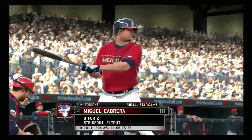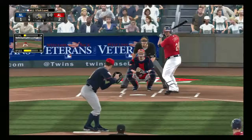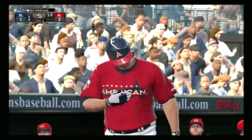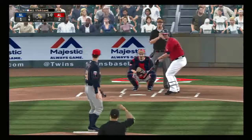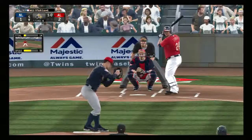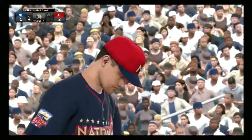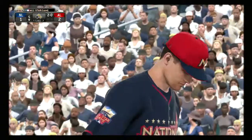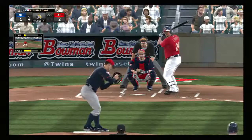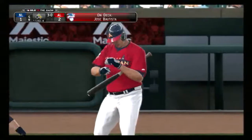Miguel Cabrera will stand in now. He flew out in his first time around and then was a strikeout victim last time. He'll hold off on the slider to start the at-bat. It's ball one. And you can bet they'll pitch him carefully with a couple guys on base. Ball two now. Does he dare go fastball here 2-0? I think he's got to. Now, forget it. He's not getting anything.